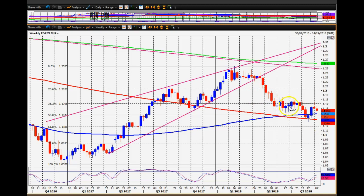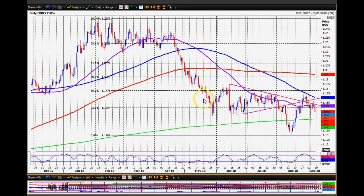Euro versus the US dollar, we've got the Morningstar pattern here showing a potential end to the bear trend, but with little follow through in the last 2 weeks. I believe we have to disregard that. This is a bit messy. In fact, I'm going to take these trend lines off there. I don't think they're particularly relevant anymore. They are having some effect, but not enough for me to worry about them.